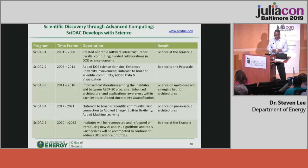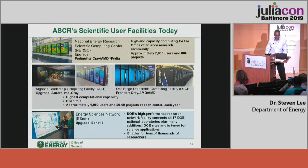So the mantra for the first one was just science at the terascale, then it's science at the petascale. SciDAC-3 in those years were looking at multi-core and emerging hybrid architectures, and now we're starting to look at pre-exascale machines. And then we're on our way to exascale as well. But again, bringing together teams of domain scientists, applied mathematicians, computer scientists, focusing on using the most advanced computers for solving the challenging problems. So what kind of computational facilities are we talking about?